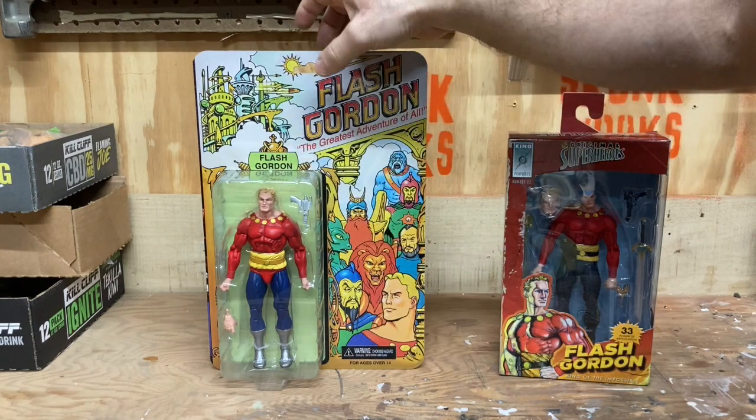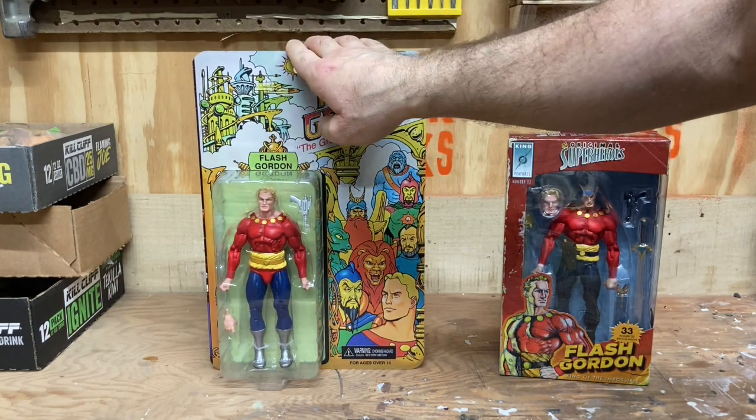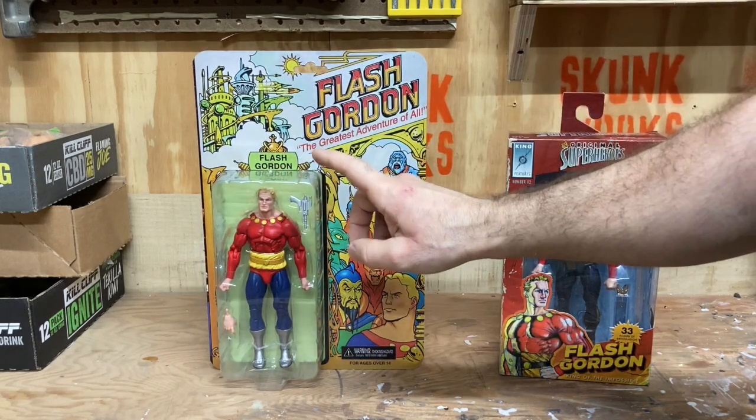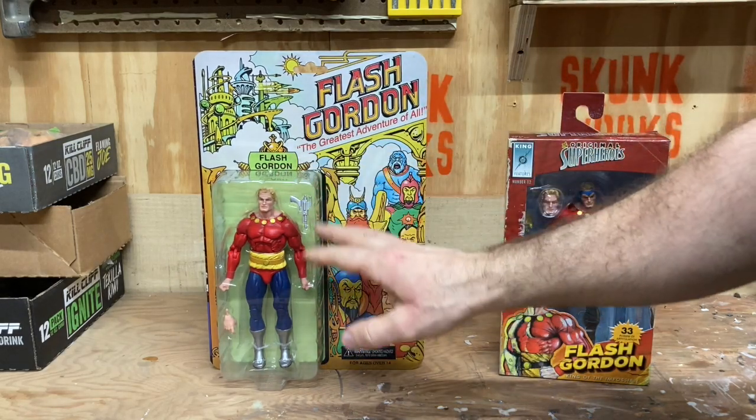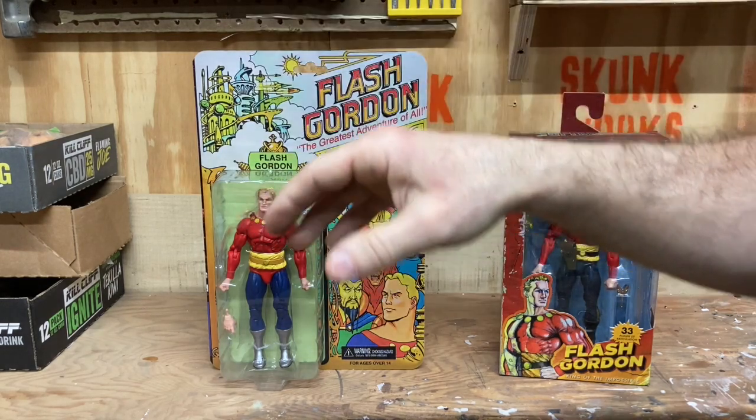But anyways, this was a Toy Fair exclusive that you could order through NECA's website. I only purchased the Flash Gordon, and I'll probably leave him in the package for a while. I don't plan on getting him out since it's pretty collectible. They only made so many of them.